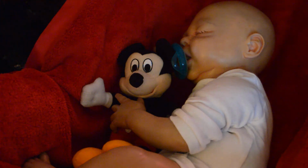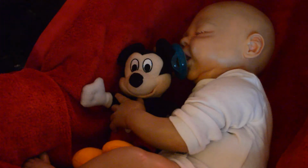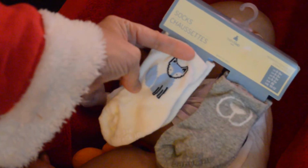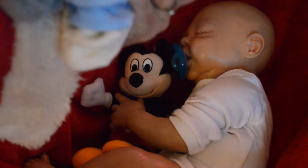Now we went to the Gap Factory. And we went in the baby section of Baby Gap. Let's see what we got. Oh yeah. I got more fox socks that have foxes in them. And there's 4 pairs in here of socks.